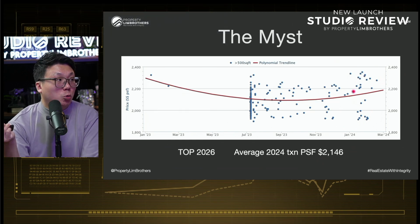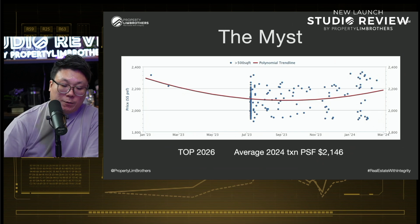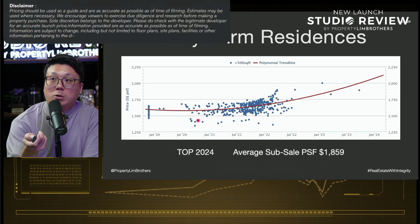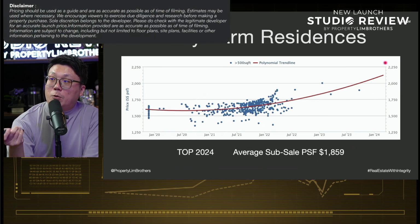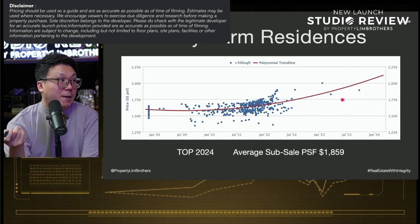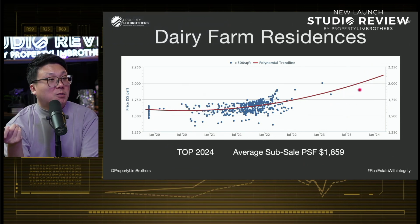So this is very close to Cashew MRT Station. Exactly, I would say, yeah, correct. And then, of course, we have Dairy Farm Residences that's going to TOP this year. You can see that most of the transactions there have been clocking in around 1,005 to 1,007 PSF. Right now, the average sub-sale is coming in at about 1,008 PSF already. So by and large, I believe it will start to trend around the range of 1,009 PSF.